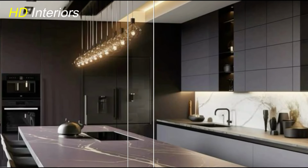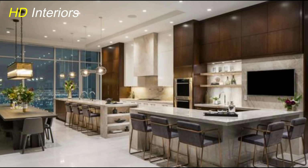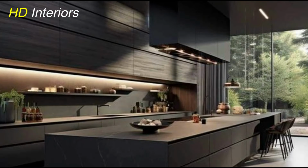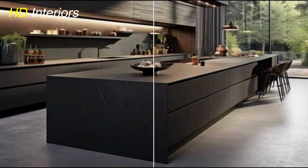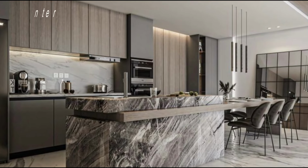Think about displaying colorful dishes, beautiful glassware, or even some lush greenery to add a touch of life to your kitchen. It's a simple change that can make a huge impact, making your space feel both modern and welcoming. Plus, it's a great way to keep everything within easy reach when you're cooking up a storm.